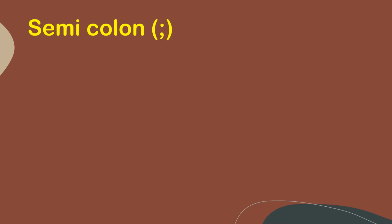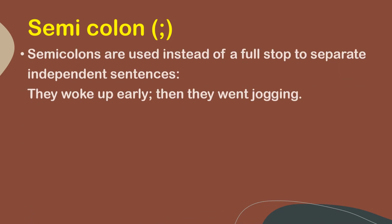Next one is the semicolon. They are used instead of a full stop to separate independent sentences, like two main clauses. They woke up early is one sentence. They went jogging is another sentence. So: they woke up early; then they went jogging. So it's another extension to the sentence where we use the semicolon.